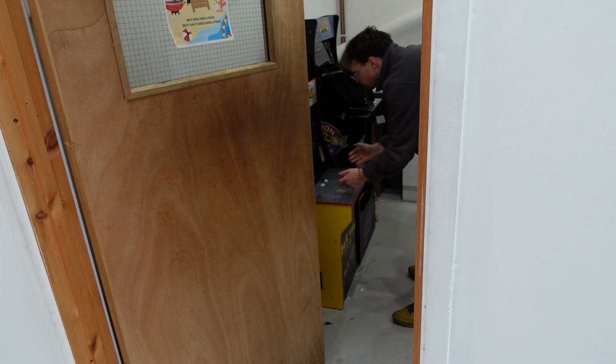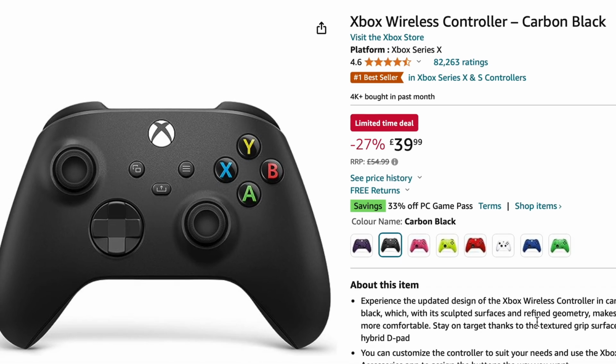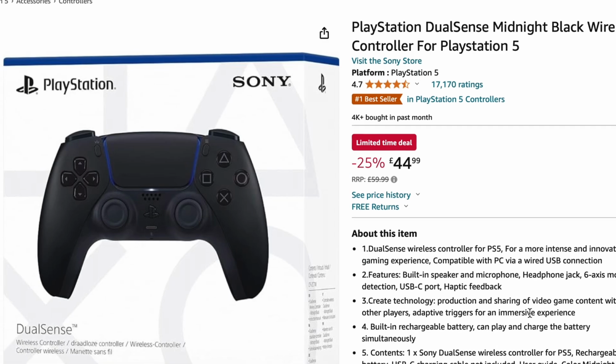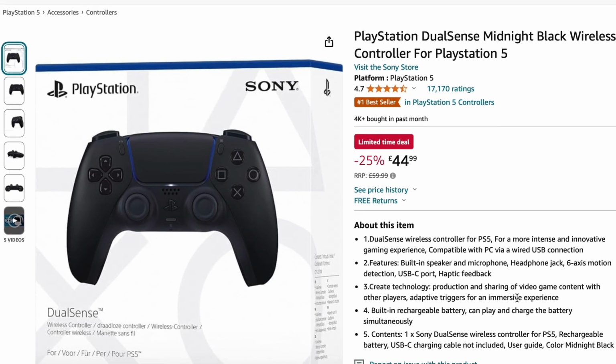You're the type of person that loves gaming but has a short temper, and you've done unspeakable things to your controller in the fit of rage. So you're going to need some new ones, and Amazon, they're going to sort you out. You can get 27% off the Xbox controller for £40, or you could also get 25% off the PS5 controller for 45 quid. So depending on your console, we got you sorted.